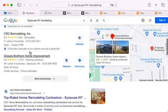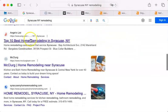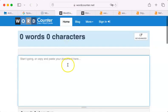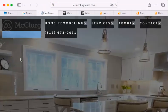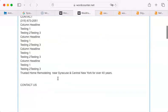For instance, underneath the map pack, we have what we call the organic search results. Now, Andrew's list I'm not going to count, but I'm going to use McClurg as an example of somebody who's near the top of the list. Here's their website. I'm going to do something really quickly. I'm going to take your site and I'm going to copy and paste it into this word counter. You have 301 words, and I'm going to do the same for McClurg. Copy and paste. There we go, 230 words.